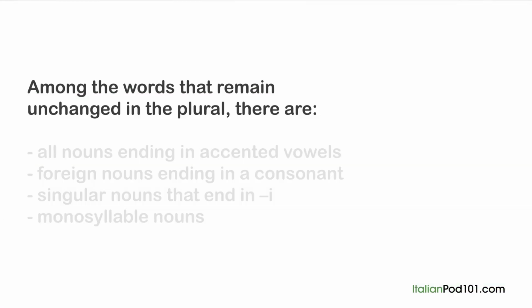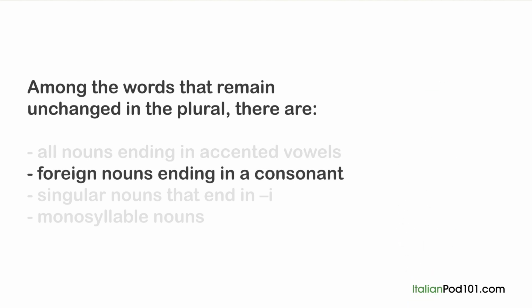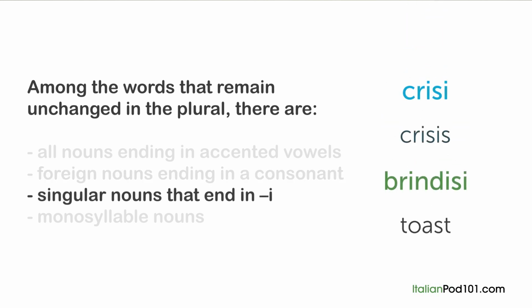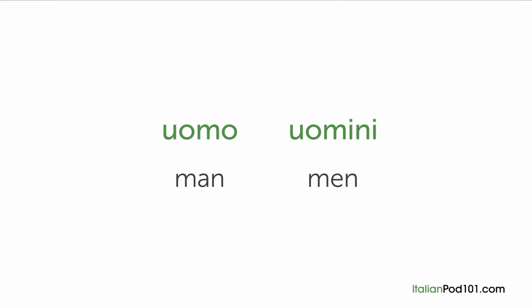Among the words that remain unchanged in the plural, there are all nouns ending in accented vowels like caffè, meaning coffee, or città, meaning city. Foreign nouns ending in a consonant, for example, computer, film, or sport. Singular nouns that end in I, crisi, meaning crisis, or brindisi, meaning toast. Monosyllable nouns, for example, re, which means king. Some nouns have an irregular plural form.